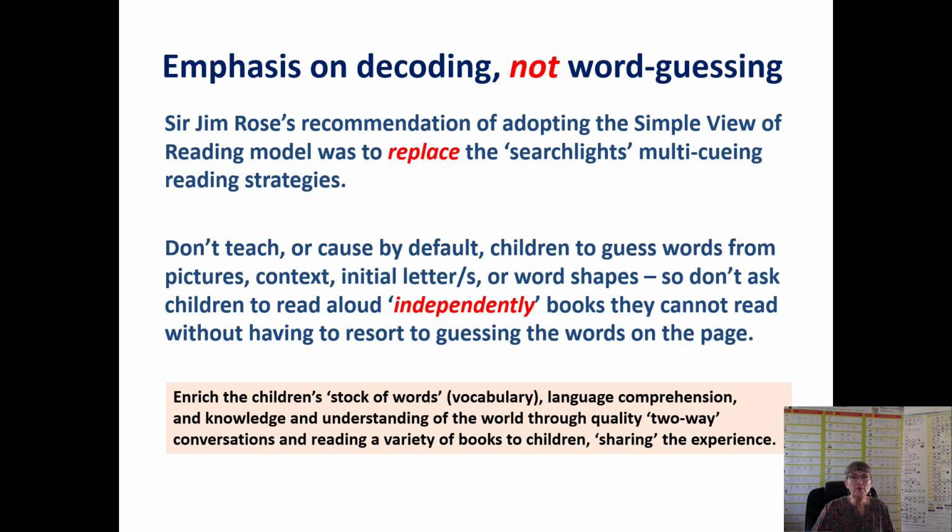Now, what we've done with the simple view of reading and Sir Jim Rose's recommendations is put the emphasis on decoding and not word guessing. So what we've done in England is replace the Searchlights multi-cueing reading strategies. And also, we're promoting that you don't teach, or cause by default, children to guess words from pictures, context, initial letters or word shapes. So don't ask children to read aloud independently books they cannot read without having to resort to guessing the words on the page.